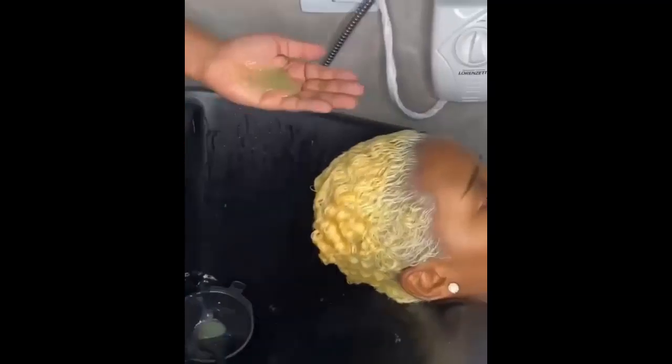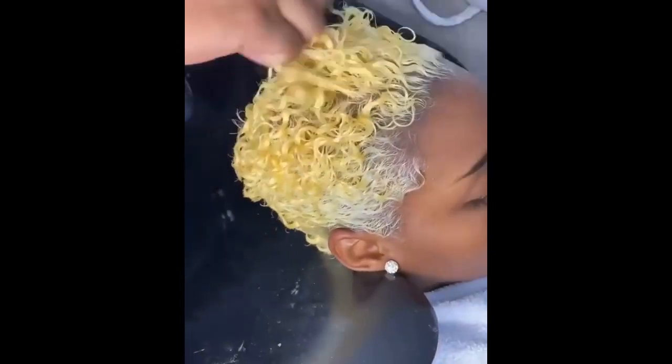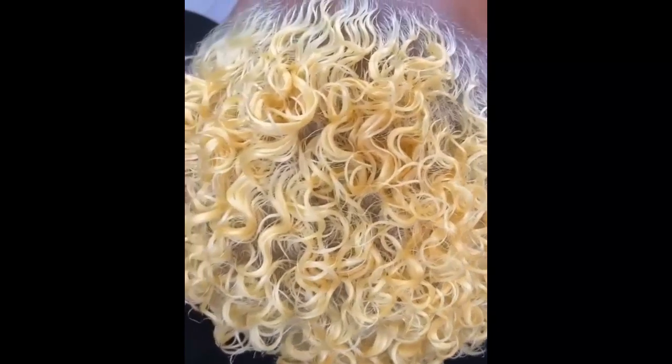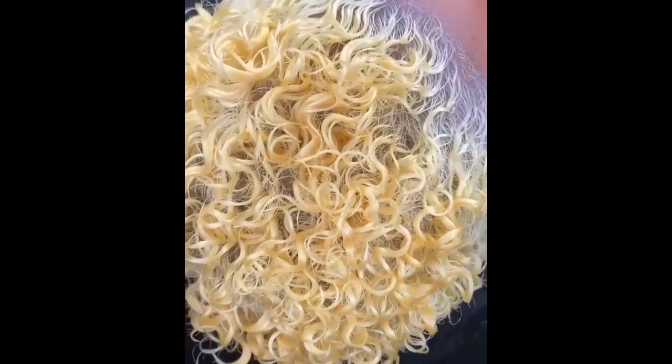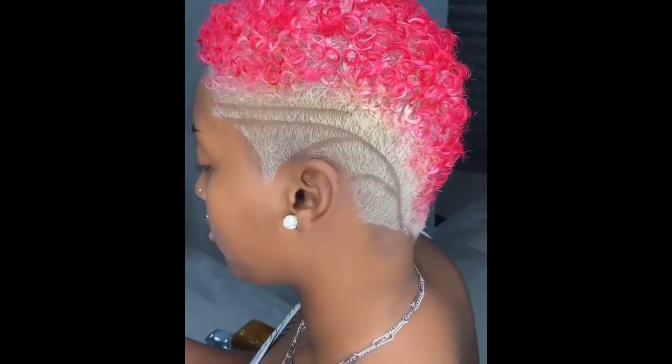When choosing the style, there are a few things to take into account. Start with your coil type, the porosity of your hair, how much conditioning and maintenance it needs, and whether you want to keep it short or help it go long, and go from there. Whatever the length or texture, there is a style that will bring out your inner goddess. So here are some beautiful natural hairstyles for beautiful black women.